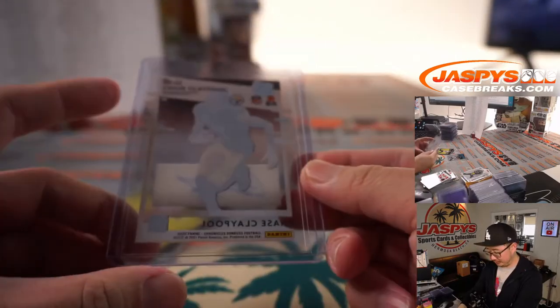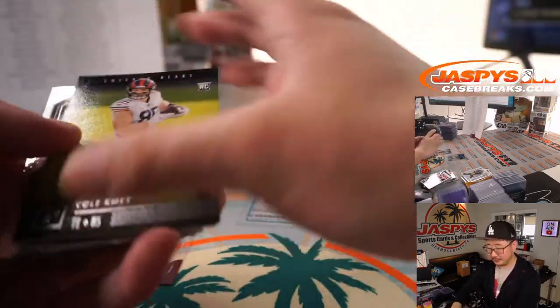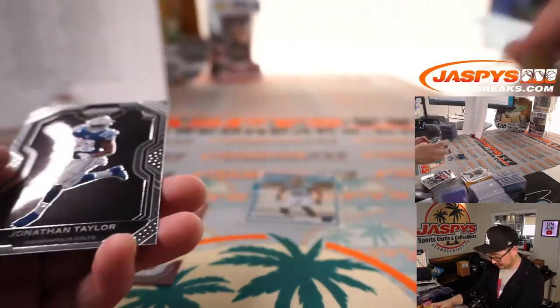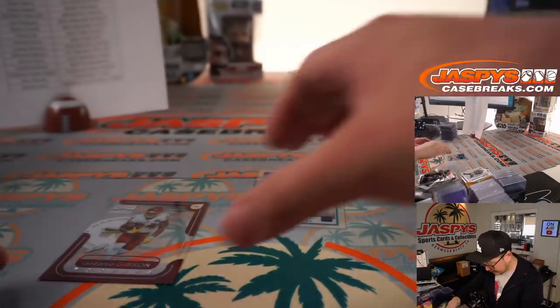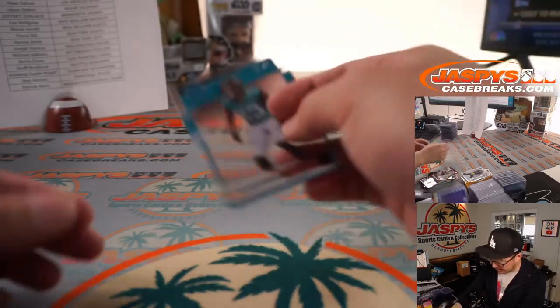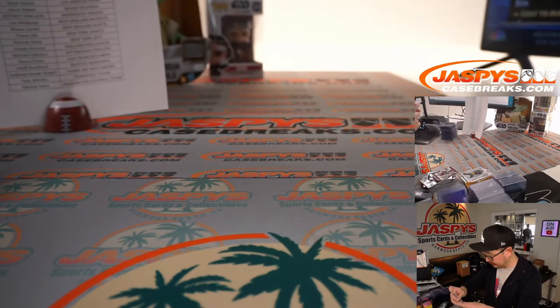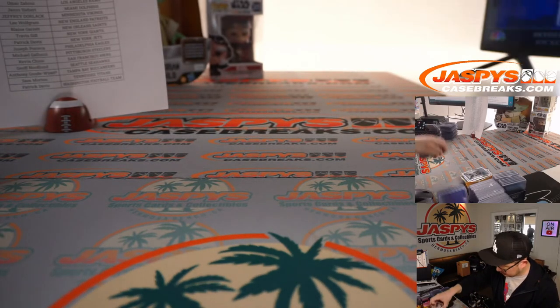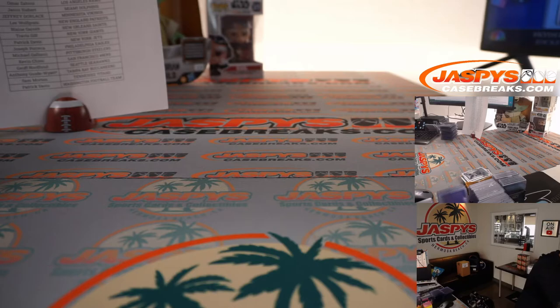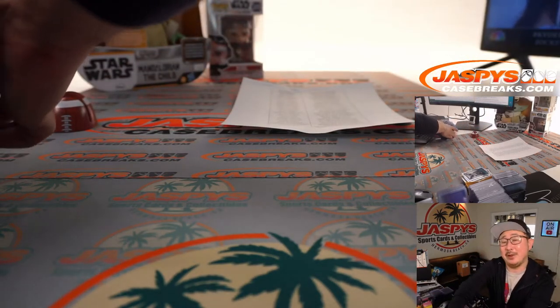There's Chase Claypool, rated rookie autograph for the Steelers, Michael Gallucci. And there's Antonio Gibson. And the CJ Henderson to 99 right there. Chiefs and Chargers should be worried about the Raiders.